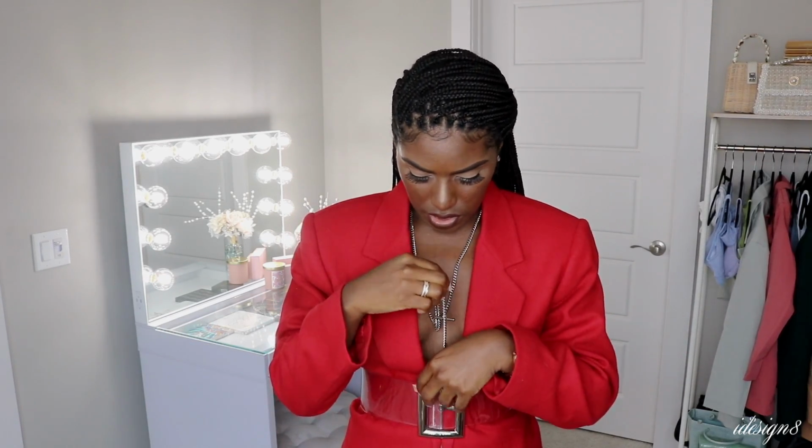I take this portion and I just drop it in, and sis, there's your necklace, okay, period. So I took this oversized belt, any belt will do, and I just put that on. Now this skirt I got from Missguided. You can take any type of skirt. You can do an all black skirt, you can do a white skirt.